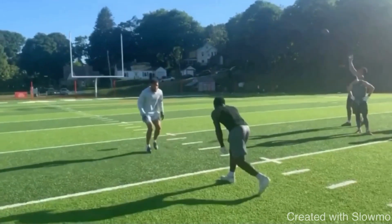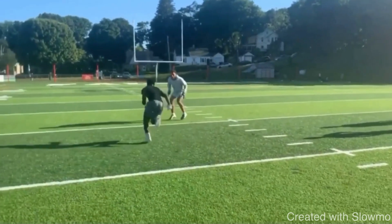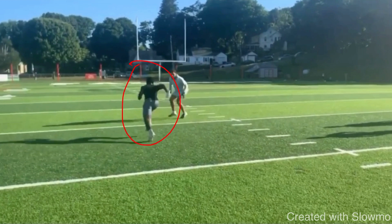Okay, so now, if you guys said that he maybe took a little bit too long at the break point, he didn't attack the DB's leverage, that would be correct. So off the line of scrimmage, you see how this wide receiver just kind of went wide. That's one of the main things that a lot of quicker slot wide receivers will do, especially against bigger physical guys. They're afraid to get into their cushion. They're afraid to go attack them because obviously as a bigger DB, bigger safety, bigger linebacker who we're going to be matched up against, if he gets hands on me and I'm a smaller guy, that's maybe not the best situation for myself.